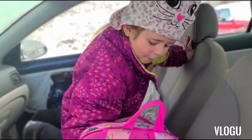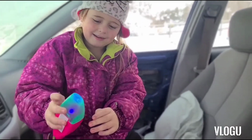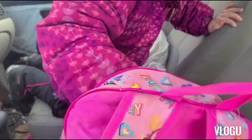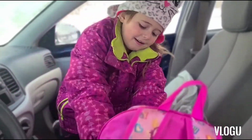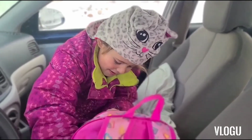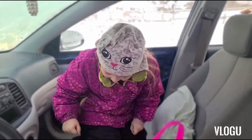Is that all you got? Nope. What else do you got? I got this light. Oh, a little light in case it gets dark. Okay, is that it? No. Oh. I think. Nope, that's not it. And my favorite stuffies. Oh, cool. Those will keep you busy. Yeah, and I got my little koala. That's all I packed. Okay, so what are you going to do to keep busy?